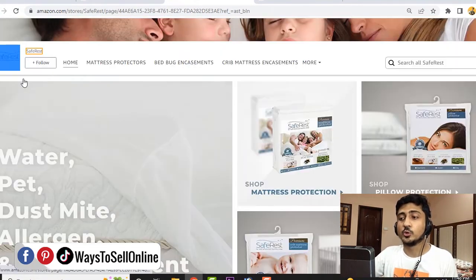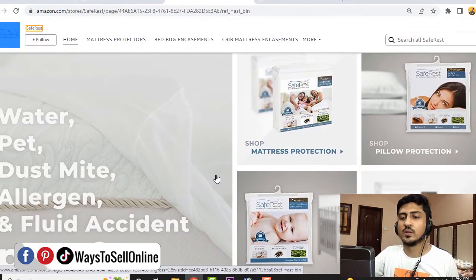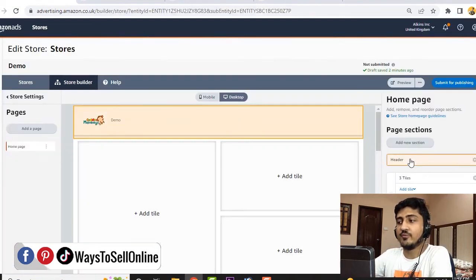But before uploading, you have to take care of the size of the images. For example, this image is let's suppose having 1000 by 1000 pixels. So you must need to create your image within that dimension limit, so your image will be displayed here properly. So let's go again on Storefront. Here we can click on header.